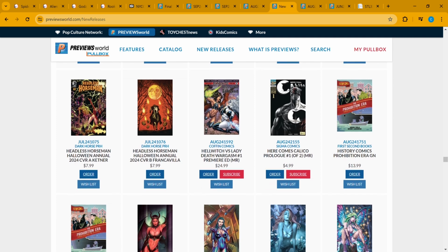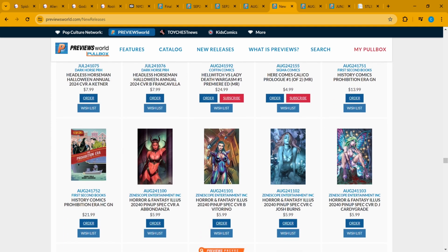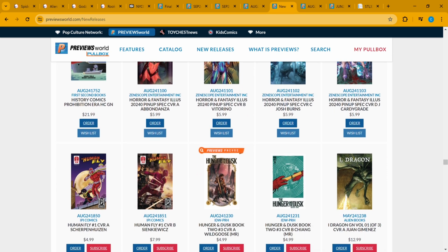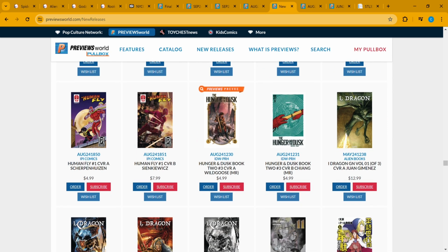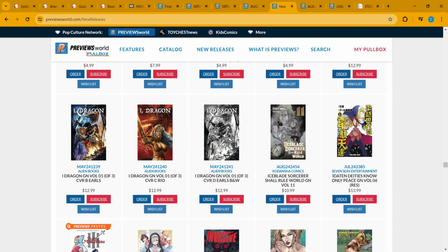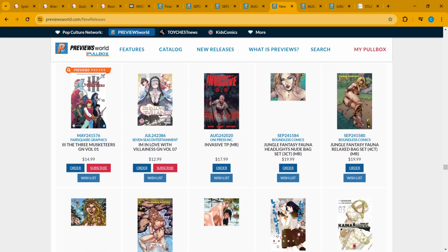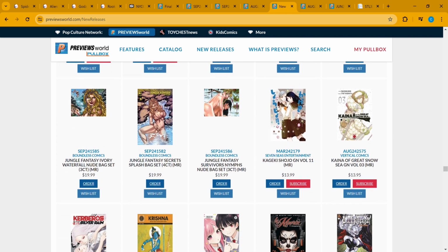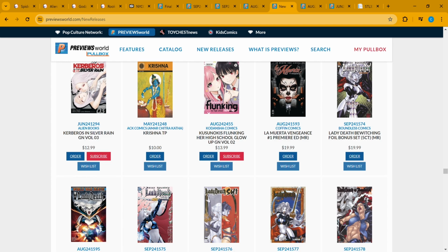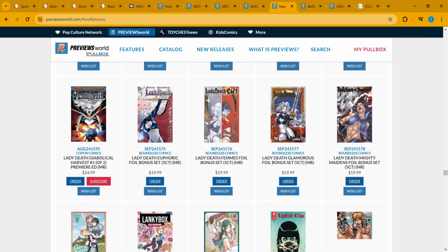I bought that last year at Comic-Con. I bought a couple issues, and some of the proceeds go towards saving sheltered animals. So that's why I really liked that book when I found it. What else? Alright, we got the books for adults. So there's some Lady Death books there.